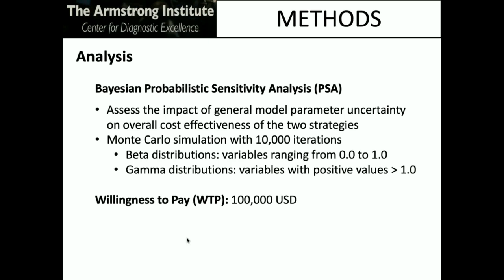In the PSA analysis, we consider a variety of values falling within these lower and upper bounds, and we vary these values for each node in our model, for each probability, for each cost, for each utility, and we conduct this 10,000 times in what are called Monte Carlo simulations in order to derive a new incremental cost effectiveness ratio that accounts for model uncertainty. In our Monte Carlo simulations, we have beta distributions for the probabilities and for the utilities, and then we have gamma distributions for the costs.